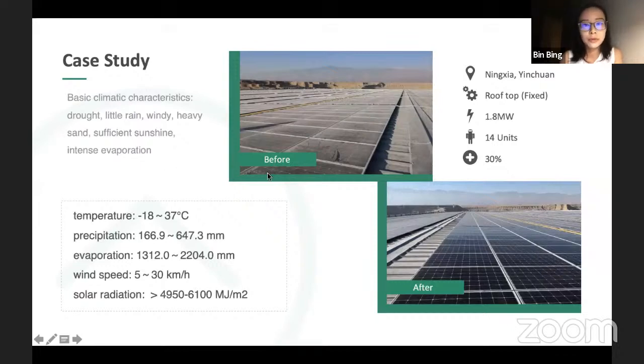In the next slide, I want to showcase a project which is similar to the desert condition we're talking about today. This project is located in Yinchuan, Ningxia, in the northwest of China. It's a relatively small project. We installed 14 robots on the rooftop of a factory, and gladly the power generation has increased by 30%. As you can see, there is some very basic environment data here, up to 37 degrees. I'm sure in the Middle East or desert locations it must be higher, but we are conducting some tests later on in the MENA area, though due to COVID-19 it has been postponed.